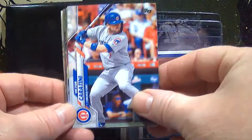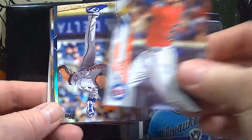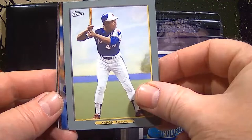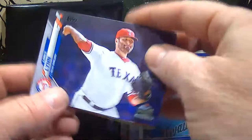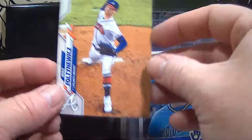And there's Victor Caratini. And we've got Martin Maldonado. Jake Cave, Homer Bailey, got a foil card of Yanni Quirinos. Oh, now how about that? A sweet Hank Aaron Turkey Red. Rest in peace, Hank Aaron, and we can honor him right there with a Turkey Red of Hank Aaron. That's a nice card. There's Blake Snell, Archie Bradley, Lance Lynn, and Alex Cobb. Cincinnati Reds team card, Giants team card, and a Mike Fultonwitz right there to finish off that pack.